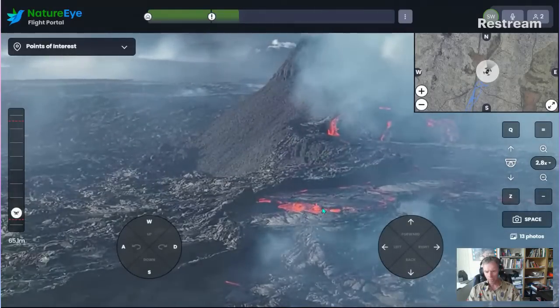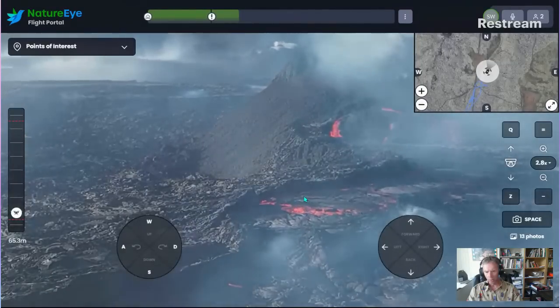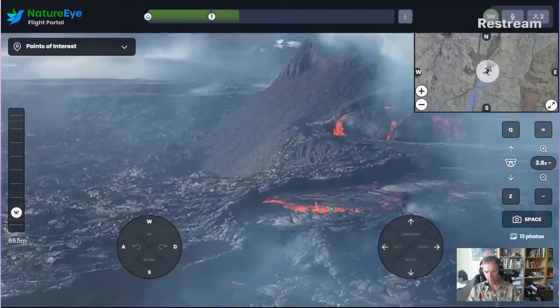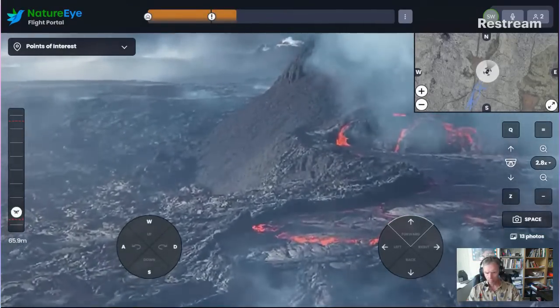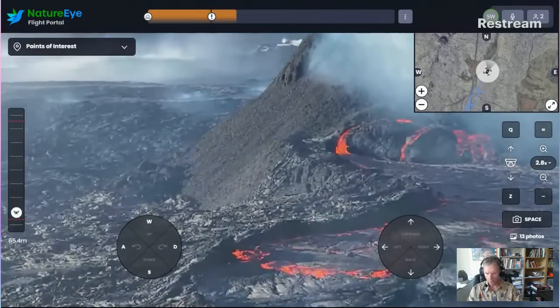And either a little bit of gas left over, or we could be seeing some of these darkened crustal slabs sinking, what we call crustal foundering. Looks like they are sinking in there a little bit. Let's see if we can check those out a little bit better. And swing the camera down just a little bit.